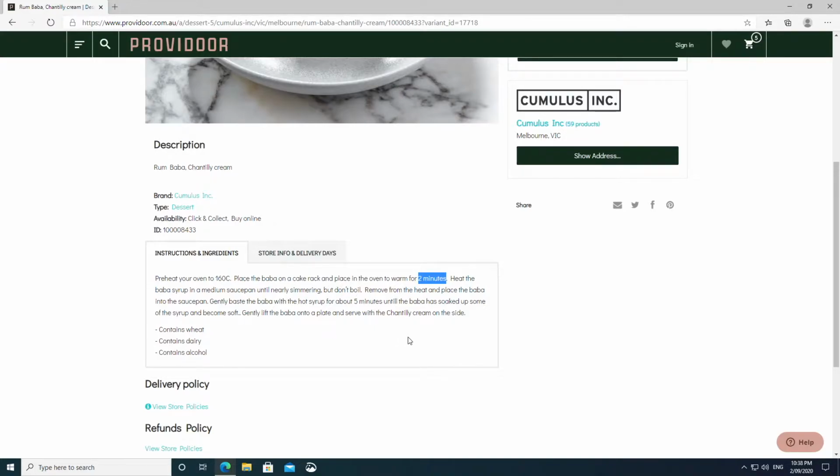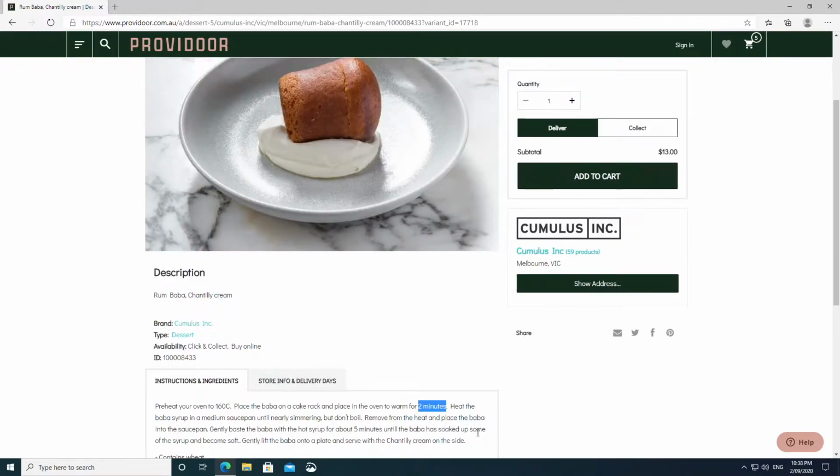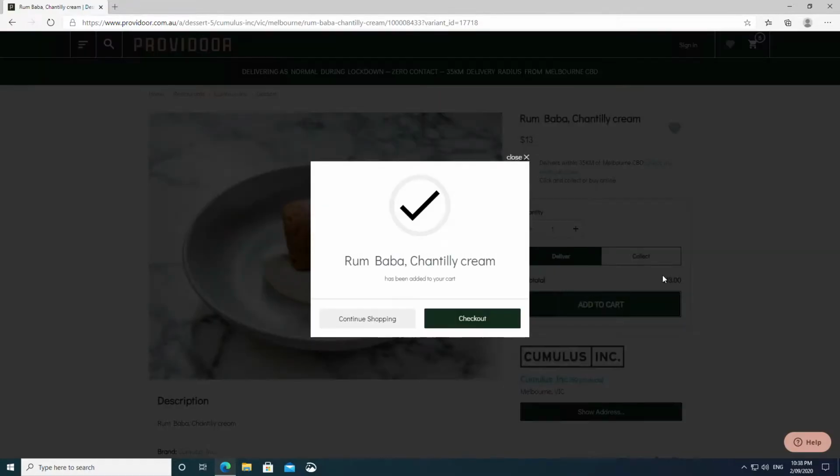We're going to soak it in that syrup for about 5 minutes, and it's served with the chantilly cream on the side. Well, that picture seems to show it underneath, but that's okay. We'll forgive them for that one. Add that to the cart as well. I think we're done here.